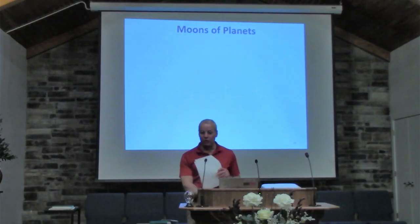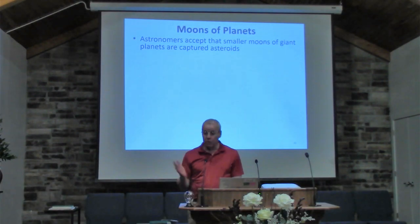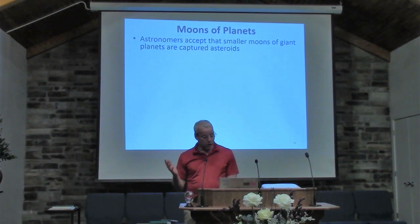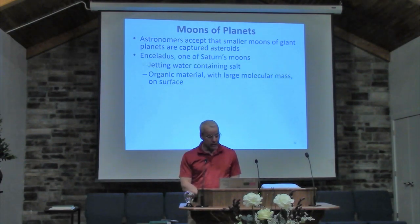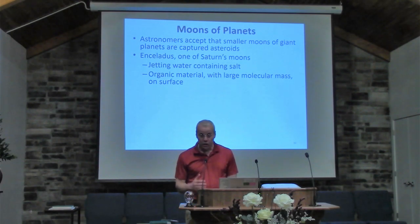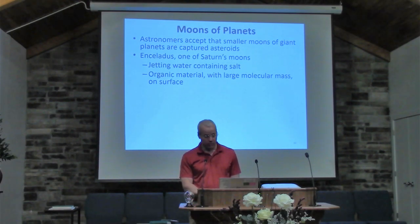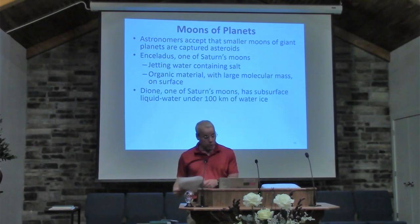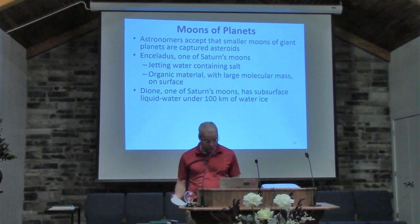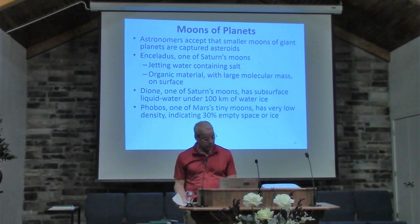Now let's talk about moons of other planets. Astronomers accept that smaller moons of giant planets are likely captured asteroids. Enceladus, one of Saturn's moons, has jetting water containing salt coming from it, and organic material is found on its surface. Dione, one of Saturn's moons, also has subsurface liquid water under 100 kilometers of ice.